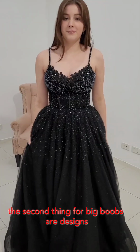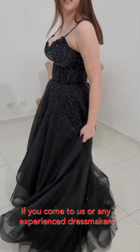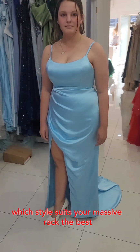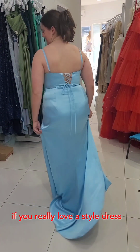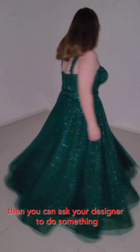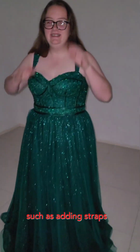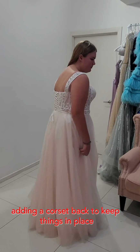The second thing for big boobs is design. If you come to us or any experienced dressmaker, we would be able to consult you on which style suits your massive rack the best. If you really love a style of dress but your big rack just says no, then you can ask your designer to do something to give it more support, such as adding straps, or adding a corset back to keep things in place.